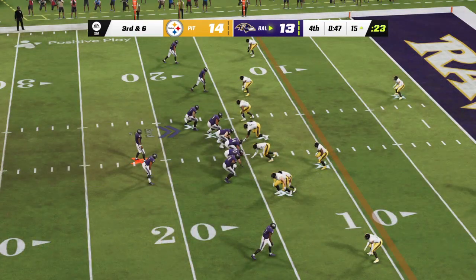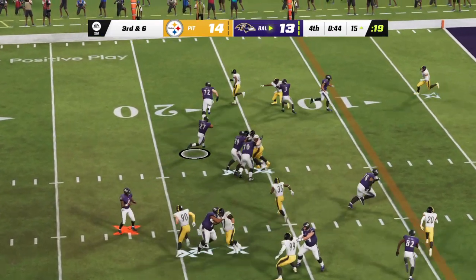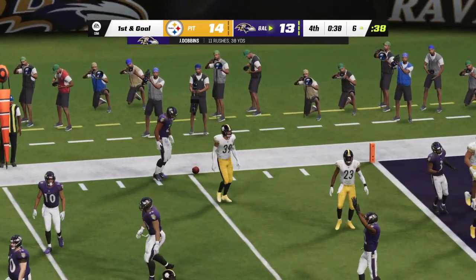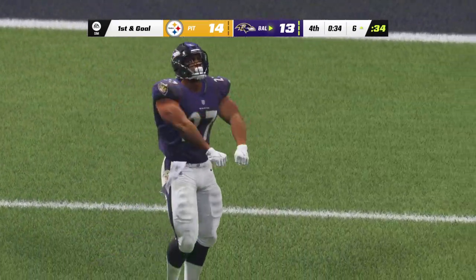And it looks like we've got a dime set here defensively. 6 DBs in the game. A handoff running left is Dobbins. And they work this near the 5. He'll be stopped at the 6. They're able to convert on 3rd down, and that sets up a 1st and goal.